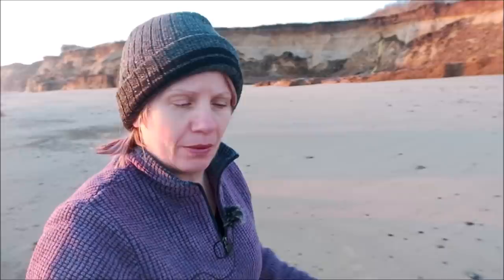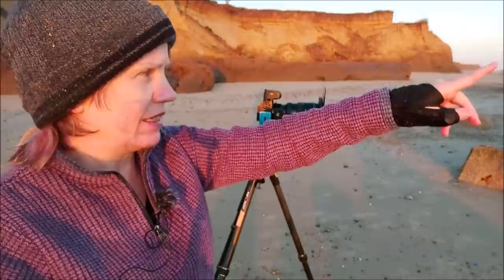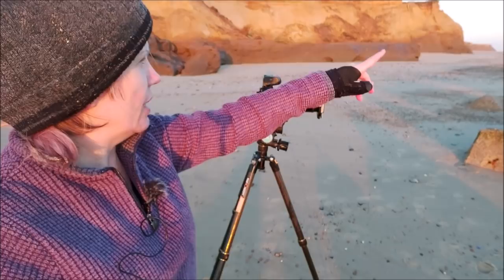Now, the reason for coming here, I think I was saying something about low tide, or receding tide, is to get the water going out so I can get to more of these groins. And there's hundreds of them, so I'm going to take a wander up and see what else we can shoot.